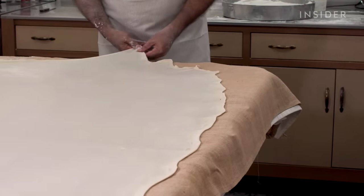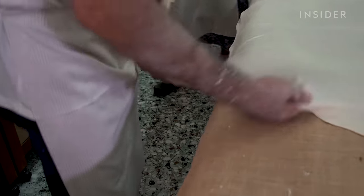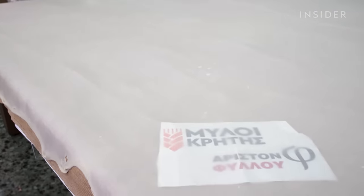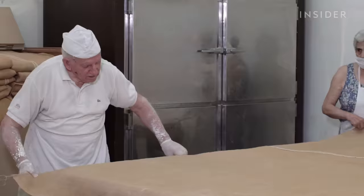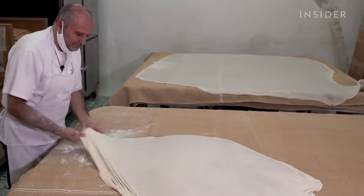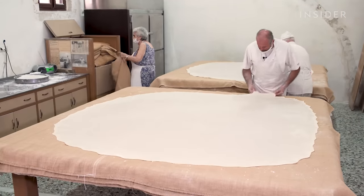The dough is stretched over and over again until the whole table is covered. It becomes so thin, you can read through it. Katerina covers each dough layer with linen to absorb moisture slowly without losing elasticity. Then the family repeats the process layer by layer until there's several tissue-thin sheets stacked on each table.